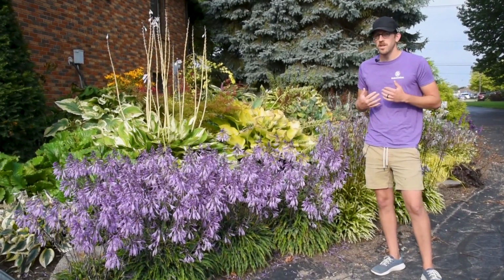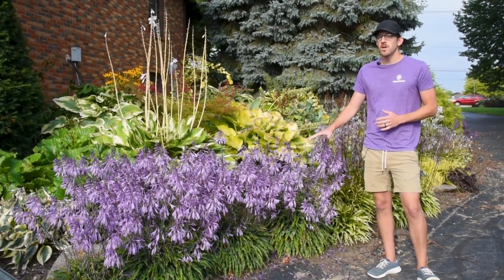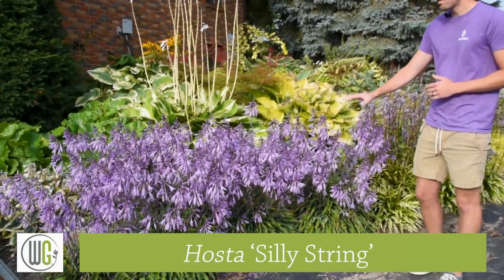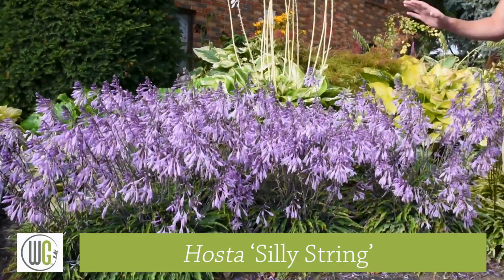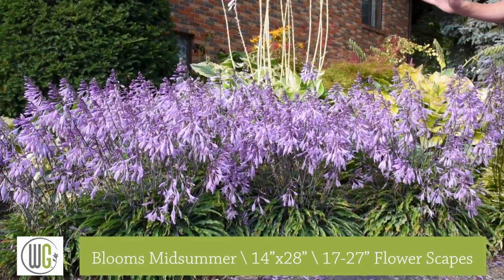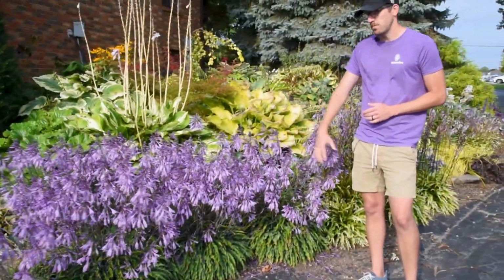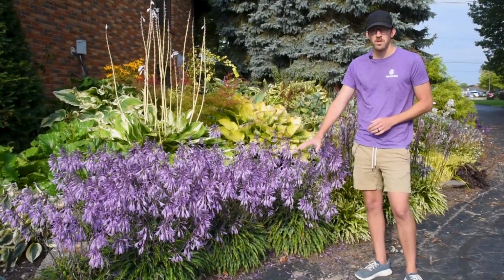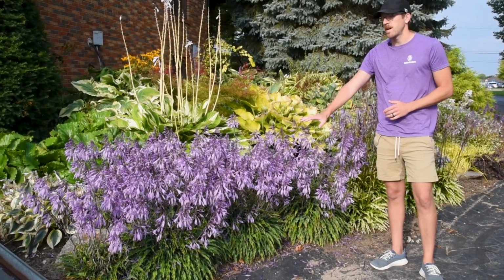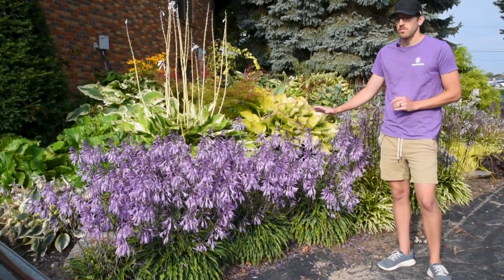So one of my favorite Hostas, really I think an all-time great Hosta when it comes to Hosta flowers, is right here. This is Hosta Silly String. So this blooms a little bit later. It blooms for an incredibly long period of time, has just beautiful, numerous lavender purple flowers on dark stems coming from that mound of wavy, narrow blue foliage. When planted in mass like this, you can just tell it is going to be a knockout performer.